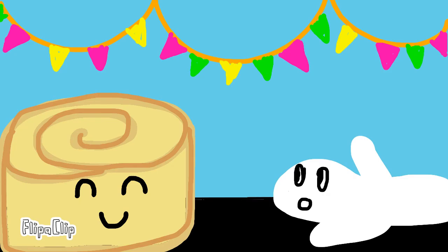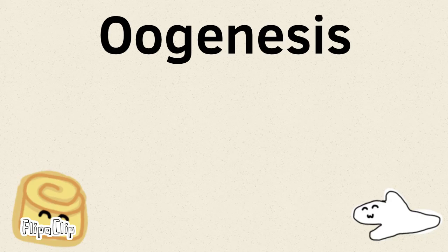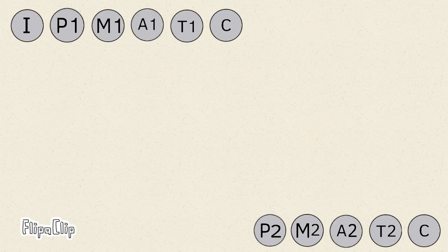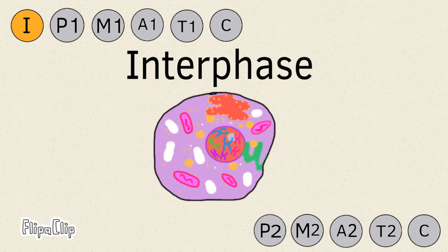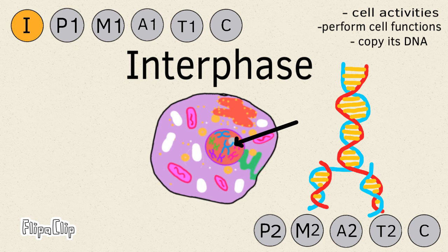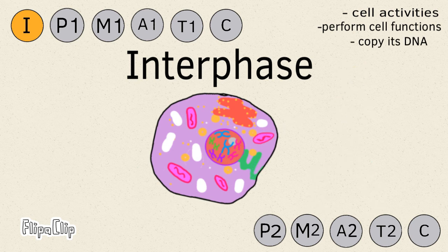Let's go through the process together, shall we? Sure. Let's focus on oogenesis. That's the fancy word for meiosis for egg cells. The first phase is called interphase. Here, the egg cell will do cell activities, perform cell functions, and most importantly, copy its DNA. Interphase is where the cell spends most of its time.